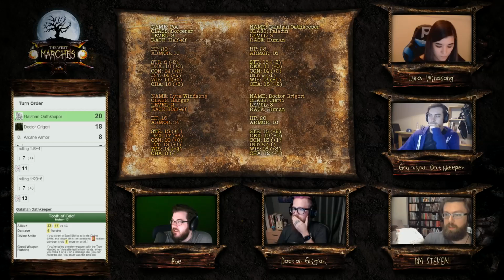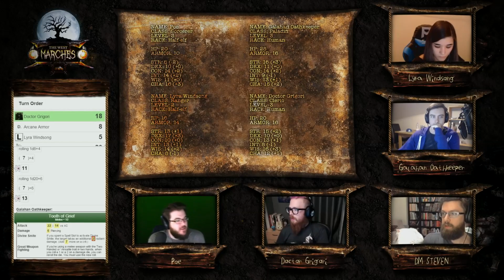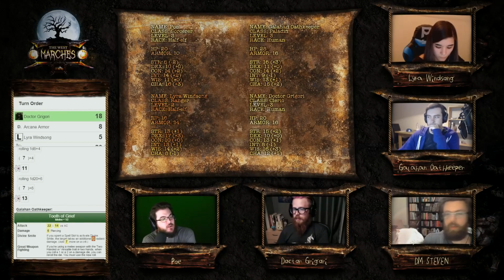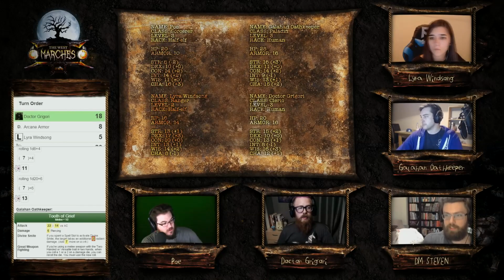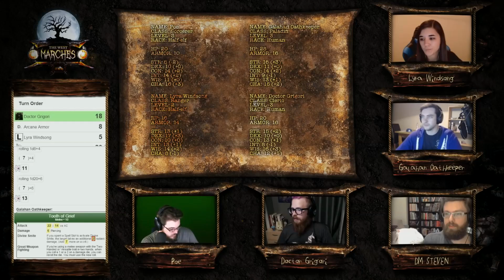Well, didn't Gallahan have a choice of weapon? Couldn't he make this into something else? No, it's always been a lance. Y'all need to upgrade the blacksmith so that it can reforge magical weapons. Gotcha. All right, I'm gonna heal Gallahan. All right, cool. My turn.